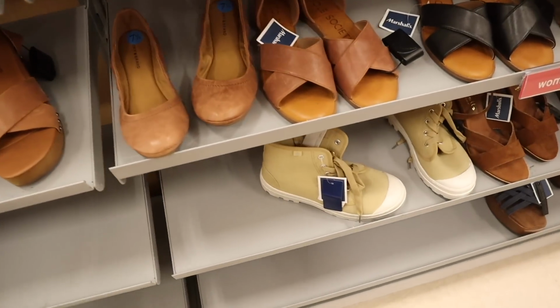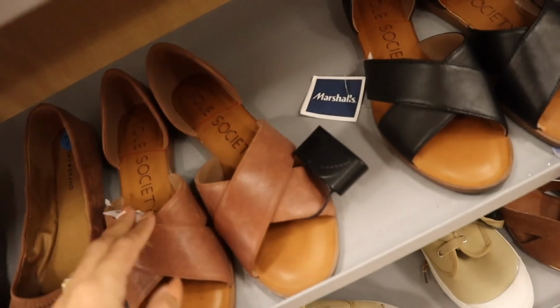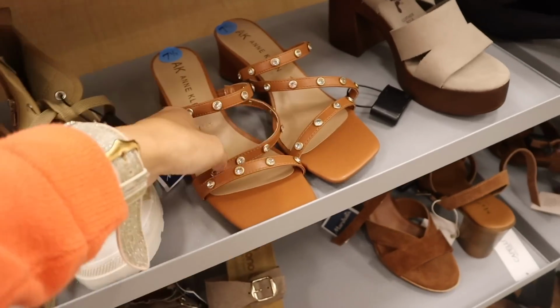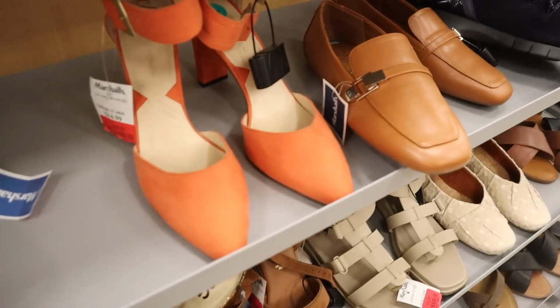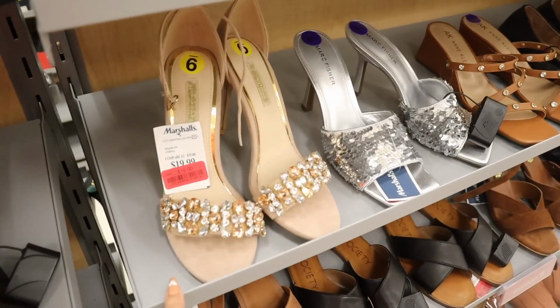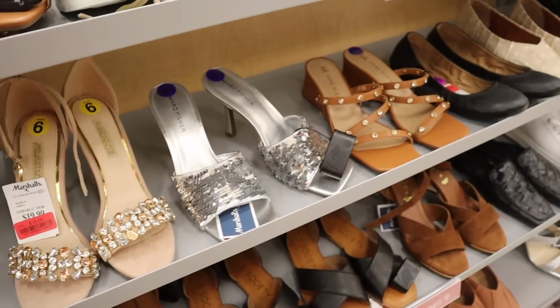And look at these dupe Converses all the way down here, how stunning, for $20. The Soul Society is a really good brand, so $24. This one up here is $28, and Kelly & Katie with the bling, how cute, so $30. I love the orange one, so $28, originally $35. This one is $16. The bling ones are absolutely gorgeous, don't you guys agree? So $16, originally $20. Marc Fisher again.